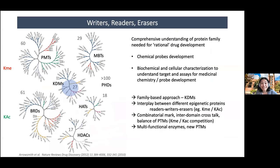For this audience, there's no need for an introduction on epigenetics, which is great, but I just wanted to highlight the diversity of different readers, writers, and erasers that are involved in epigenetic regulation. We all know that it's complex, with interplay of different domains and functions, and substrates and binding partners being very context dependent. It's very clear that a comprehensive understanding of these epigenetic protein families, their substrates and their functions is needed in order to help with chemical probe and drug discovery initiatives.